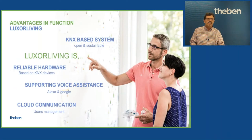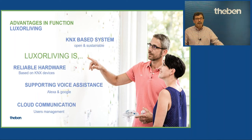To catch this smart home solution, I think that to argue to the clients, you need to have some insights at the beginning. It is a KNX based system, so the communication in the background is an international standard, which is absolutely open and sustainable. LUXORliving is as well a reliable hardware based on KNX devices, which have been a really long time in the market, with long lasting hardware.